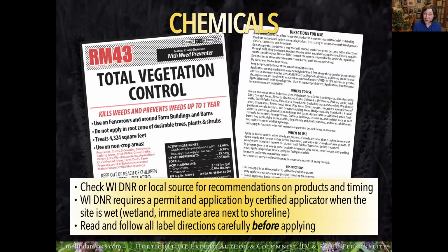The Wisconsin Department of Natural Resources also requires a permit, and that the application of that chemical be done by a certified applicator if you're working in a wetland, waterway, or any shorelines near a waterway. And those are important to keep in mind. So check again with your local Department of Natural Resources before you start spraying those areas. As always, read and follow label directions carefully.